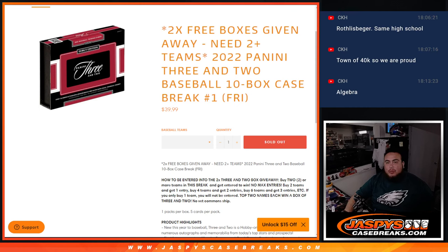2022 Panini Three-Two baseball just sold out. This is a 10-box case break. Pick your teams number one.